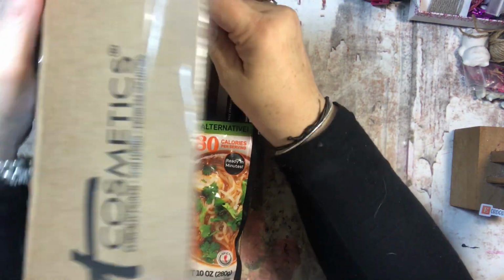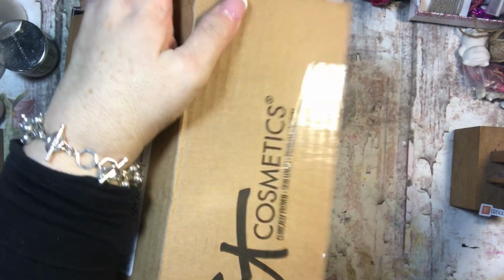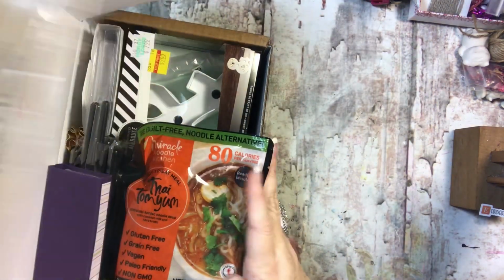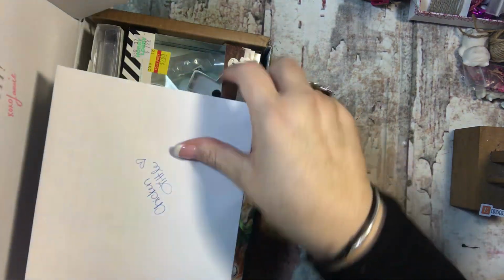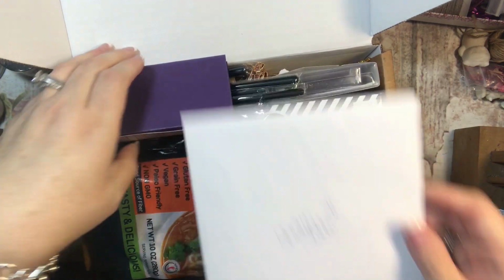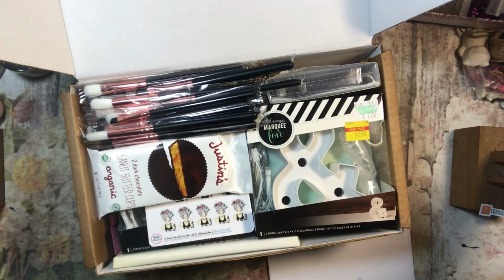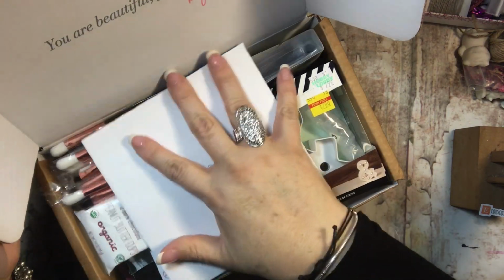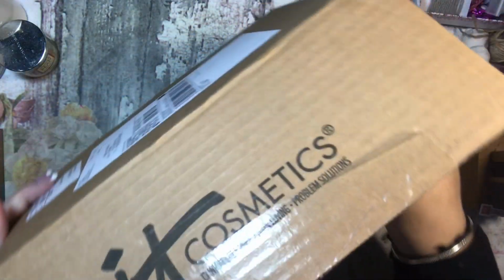I just need to figure out how to close this up, and then that is what she's getting. Oh, and I have a card. So yeah, I don't know if I'm going to be able to fit all of that in here. I might have to wait on these two things. Let's see if I can close it with all of that in there.